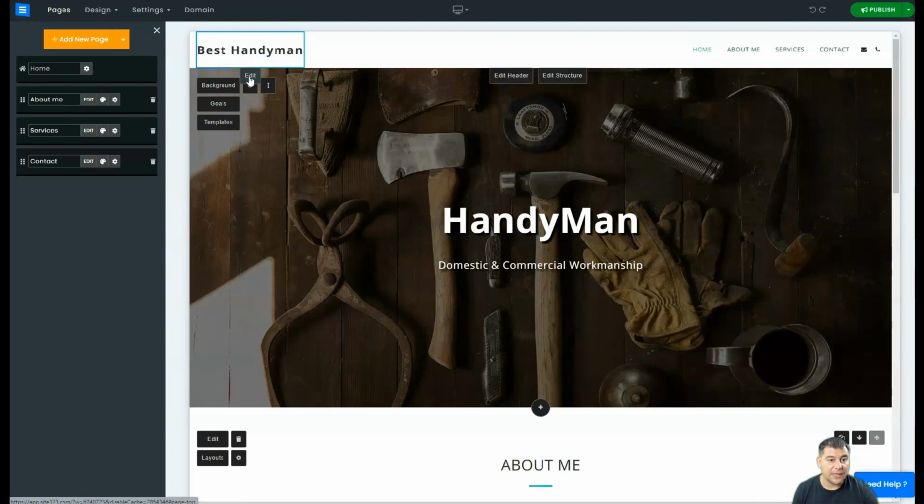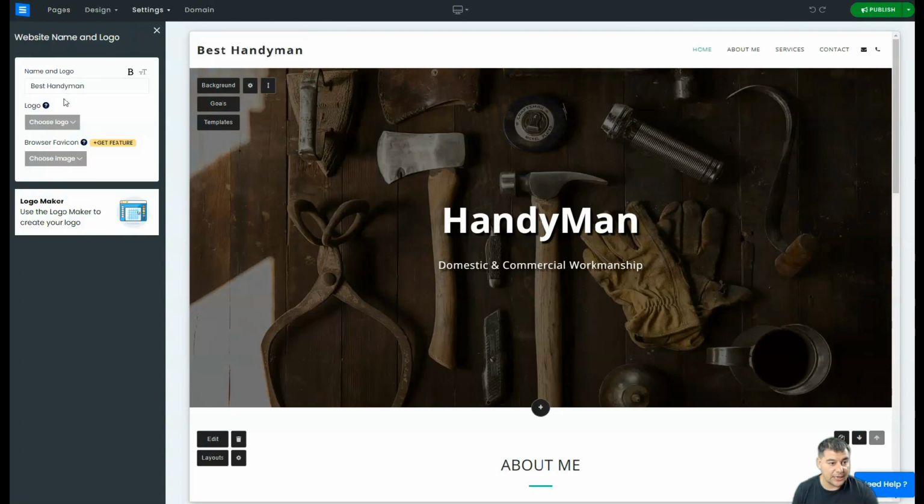Best Handyman. You can edit the logo section. You can add a picture of a logo if you do have one. If you don't have one, it's quite okay to use just text.